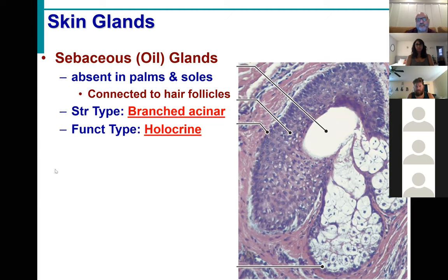Now, its functional type, its mode of secretion, is holocrine. What does that mean?